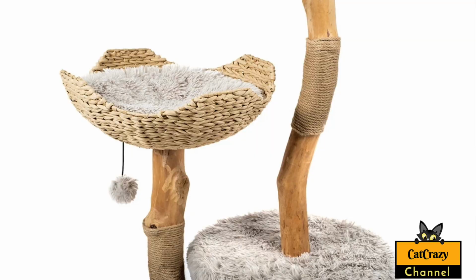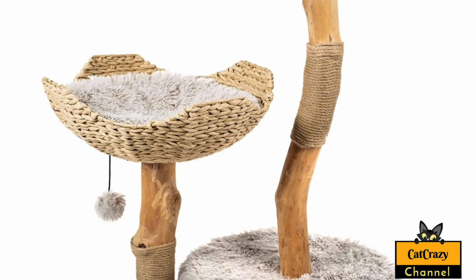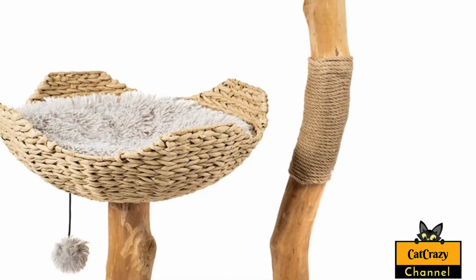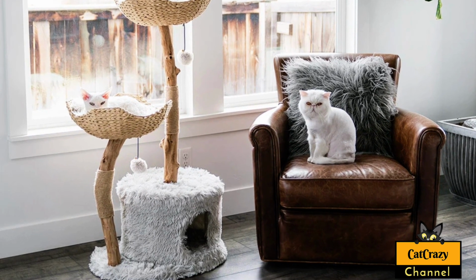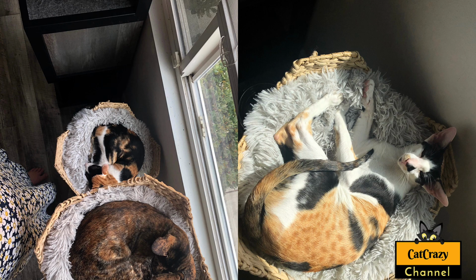But it gets even better. Those baskets sit on two real sustainably sourced tree branches from trees that are no longer bearing fruit. They are professionally crafted and naturally treated to last. And there is sisal wrapped around part of it so that the cats can scratch. Also, the cat tree is very sturdy with a solid base that can handle large cats and multiple cats at the same time. You can machine wash the fluffy cushions that are in those baskets, which means easy to clean. It also has some dangling cat toys with a bell in case your kitty is in a playful mood.